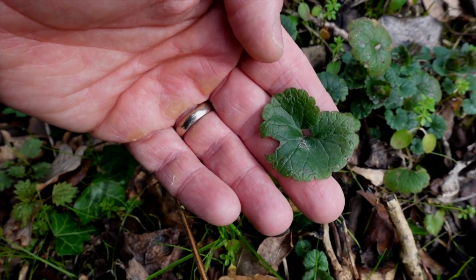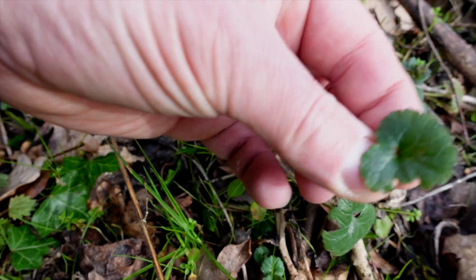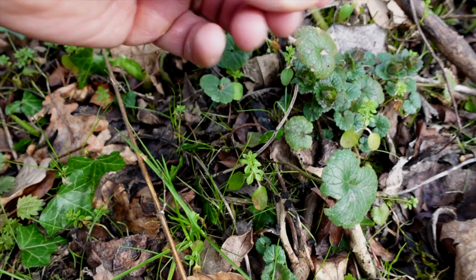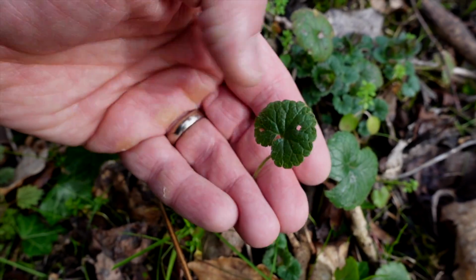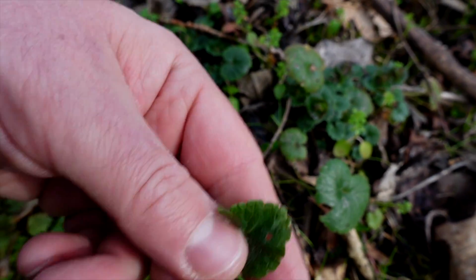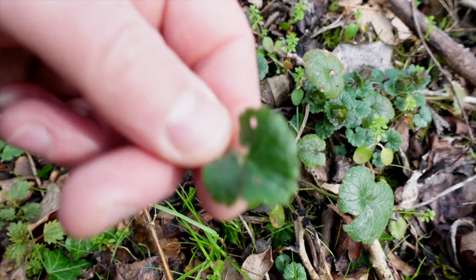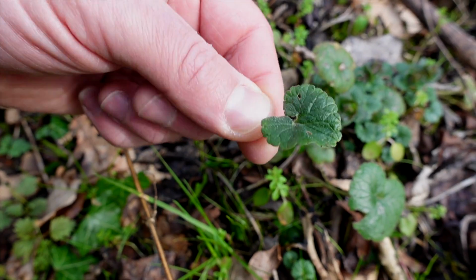is ground ivy. Looks like little kind of kidney-shaped hearts almost. It's quite distinctive. It's hard to mix it with anything else, but for me the main way to tell is by smelling it. If you crush it and give it a smell, it's quite distinctive. It's got an almost minty, fresh smell. Herby, minty, fresh smell. Absolutely delicious. Great in a tea. Nutritional.